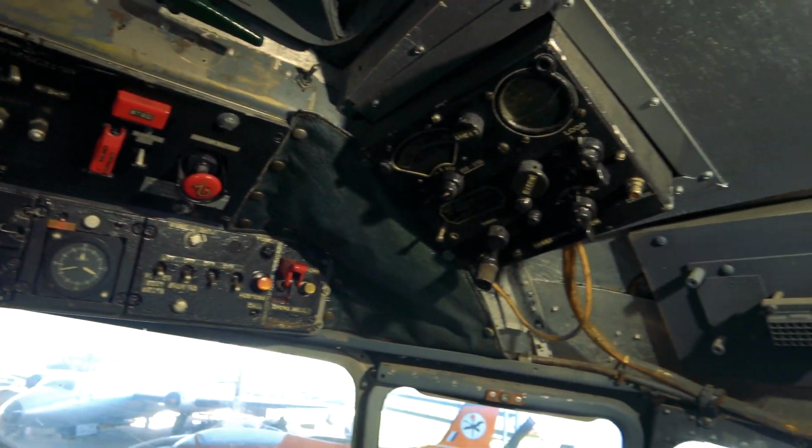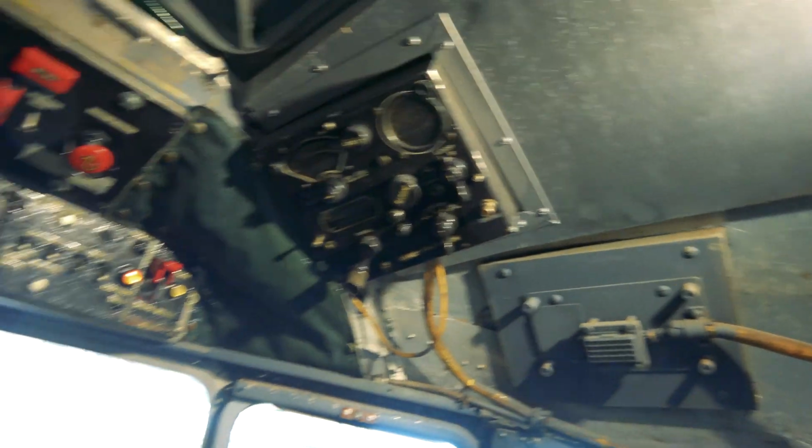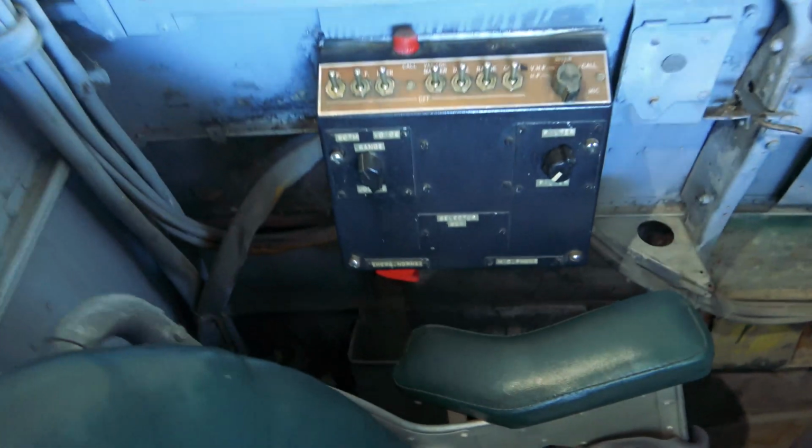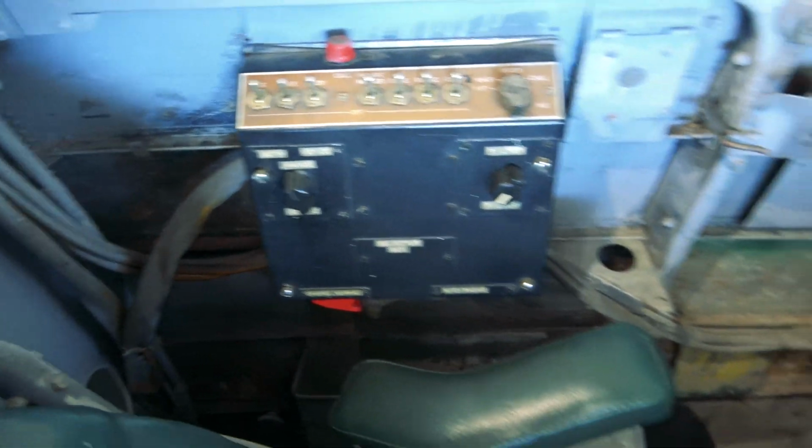This aeroplane was kept for a while, and it didn't fly with the airline, but it did a few charter flights and that up until 1974. And it has not flown since then.